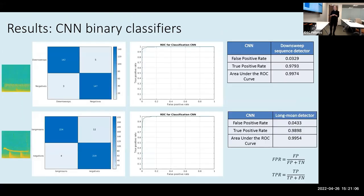So we go to the next one. And then these are the results for the second step, the binary classifiers, for just the regular CNN that determines whether or not a call was present. The top row shows the results for the downsweep detectors. On the top left, you can see a confusion matrix. In the top left corner of the matrix are the number of true positives. The bottom right is true negatives. The top right is false positives. And the bottom left is false negatives.